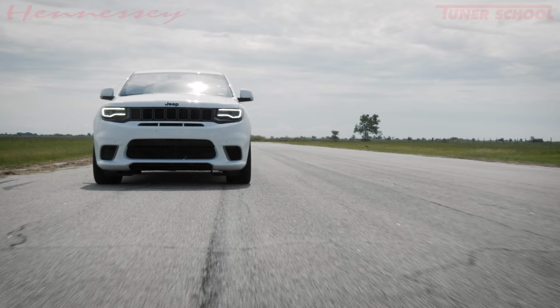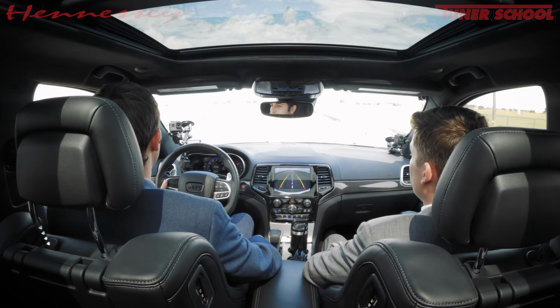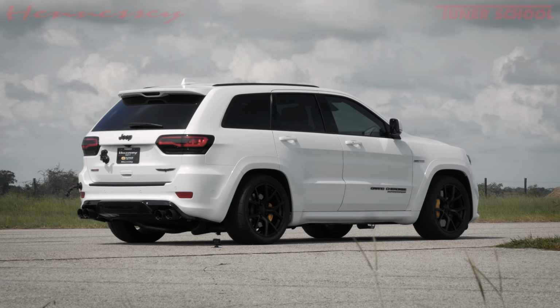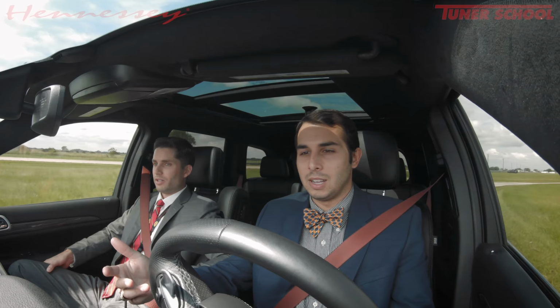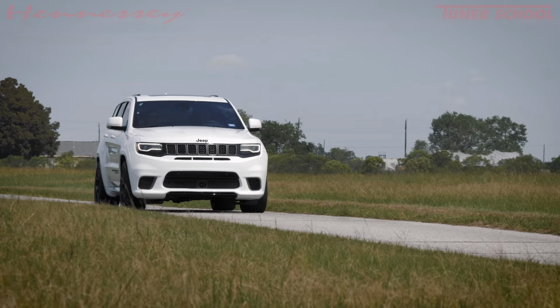Confirmed. So this is Turbo S territory. But it feels more violent. It does. Yeah, you're higher up. Higher up, and like the suspension rolls the car back. That's crazy. If you're comparing a Jeep and a Turbo S in the same conversation, that's already pretty ridiculous.